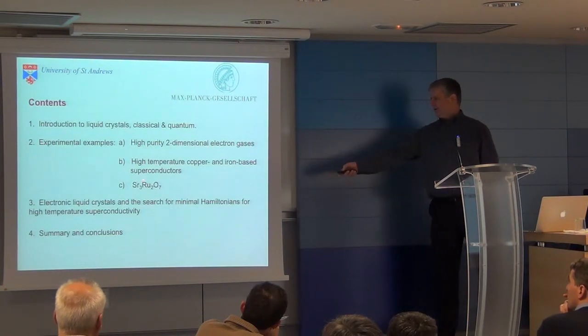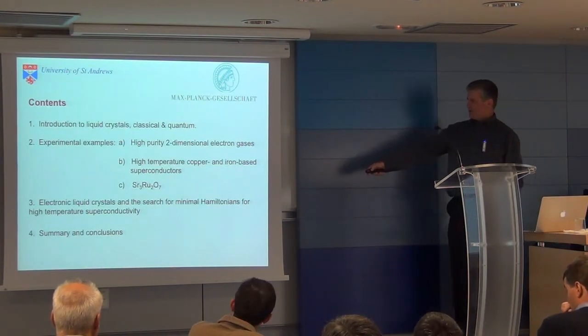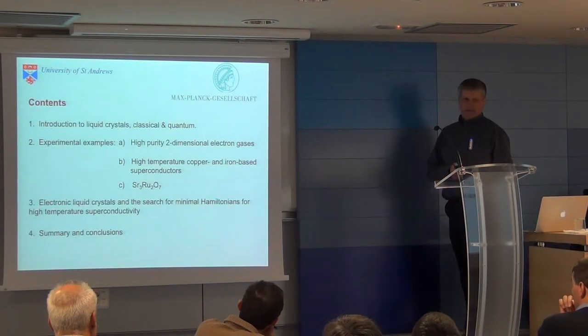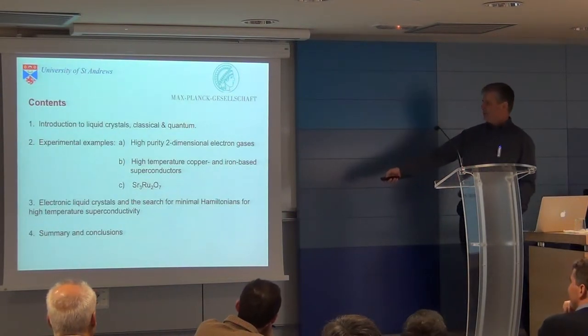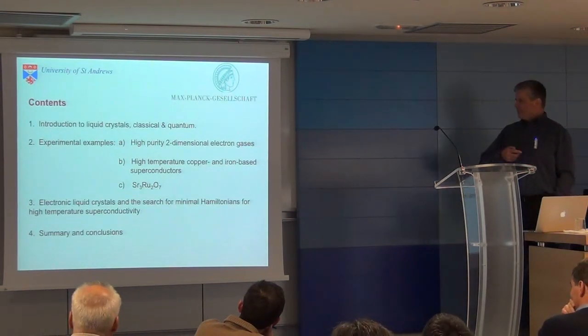The material that we stumbled on, which has led to us doing some work in the field, is strontium-3 ruthenium-2 oxygen-7, Sr3Ru2O7. So I'll mention a little bit about what we've done on that, but then particularly emphasize a really excellent experiment that's come out in the last couple of months from Bristol, which is changing the way we think about this material somewhat.